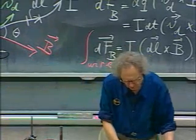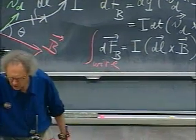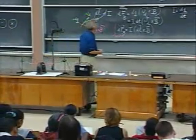So now I want to calculate what the force was on this wire roughly when we ran 300 amperes through there.